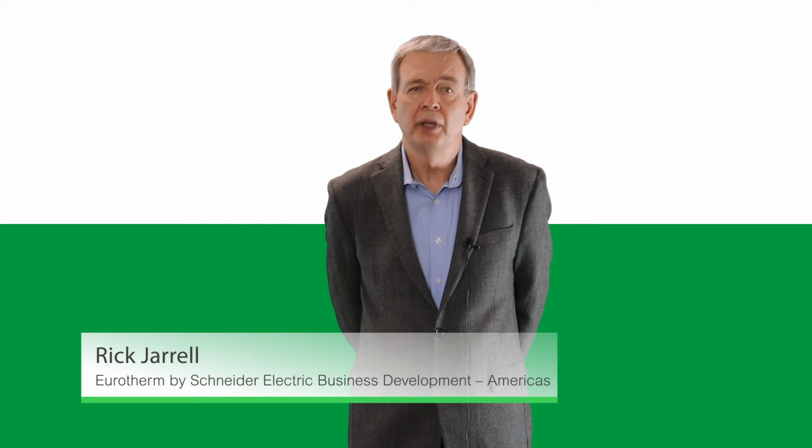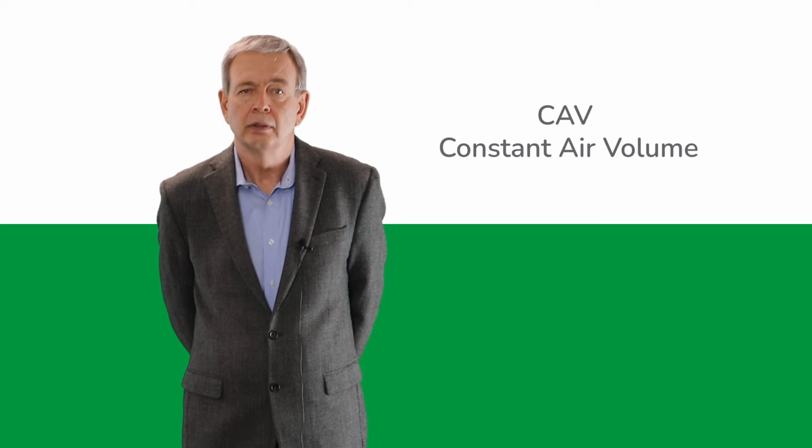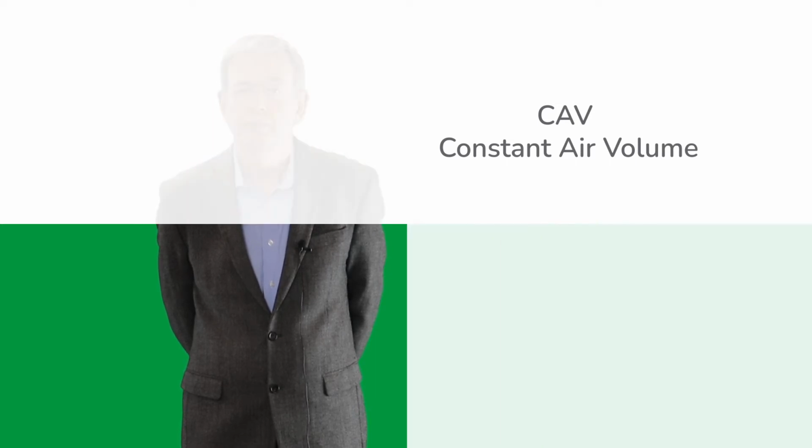The energy-saving capabilities of fume hoods are largely dependent upon their proficiency to reduce the volume of treated air. Hoods equipped with CAV ventilation exhaust a constant volume of air, regardless of their actual use. Furthermore, with these devices, lowering the sash means increasing face velocity, therefore creating noise and turbulence in the workspace.